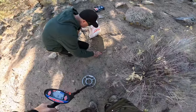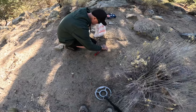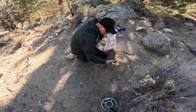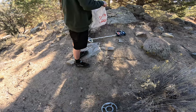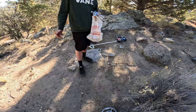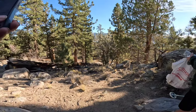Right there. So you did move the pile. While you're doing that, let me check my phone real quick. Aha, nail. I'm actually shocked at how many nails are up here in random spots. Yeah, that's what I was asking my people here, what they think that could be.